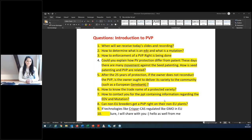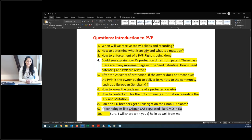Perfect. I swear it's the last two questions. Which I don't understand, unfortunately. Maybe it's a little bit too technical. Are technologies like CRISPR and CAS regulated like GMO in the European Union?